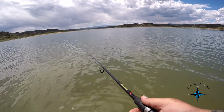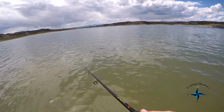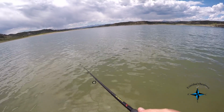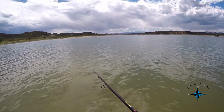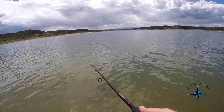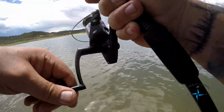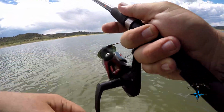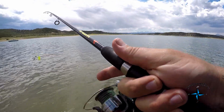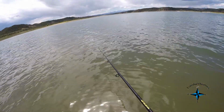So chartreuse is usually a really hot color for Trinidad res. That's why I kicked off with chartreuse here. Holy cow, are you kidding me? I just got a bite, guys. That is unbelievable. We'll just take it right back out there.